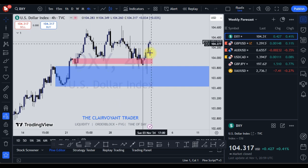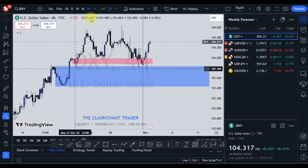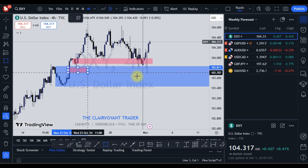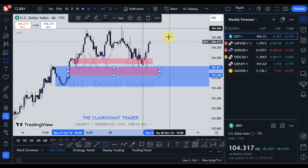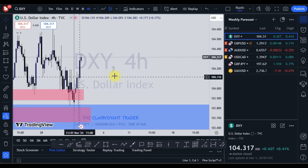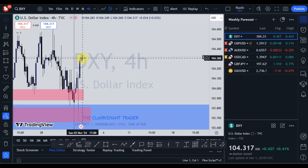Look at how price tapped into this fair value gap right here. Let me just show you the zone. Look at how price tapped here, then we saw price moving up. So as it stands now, I'm expecting to see price going into next week retrace a little bit into the zone right here.